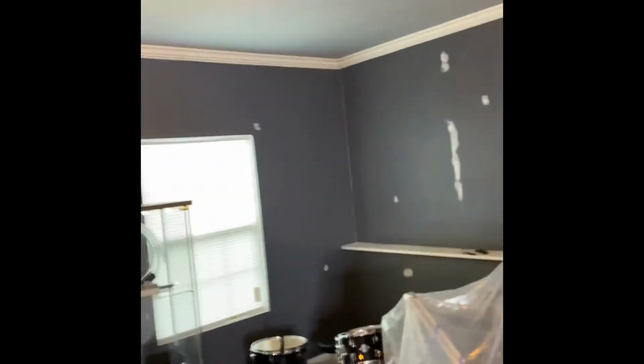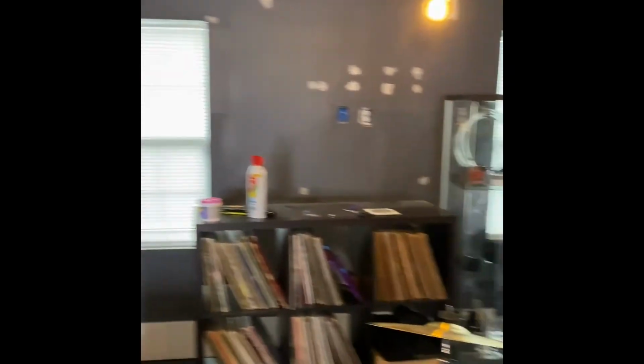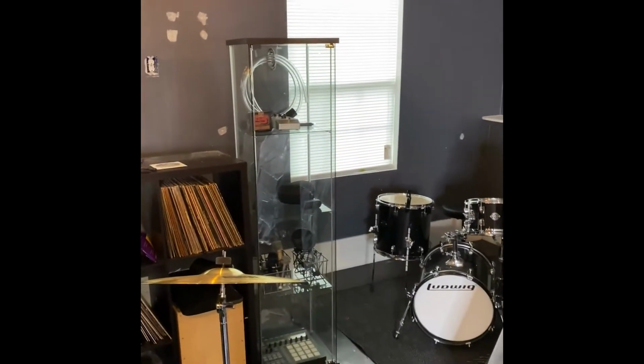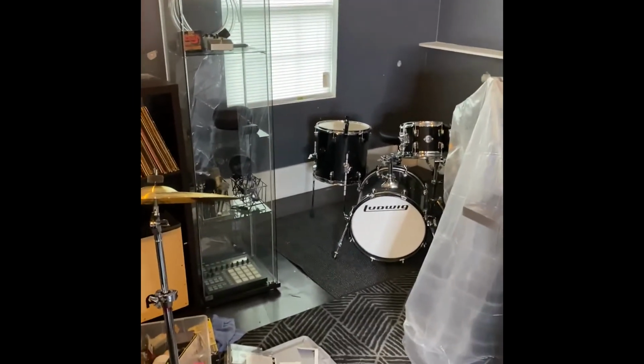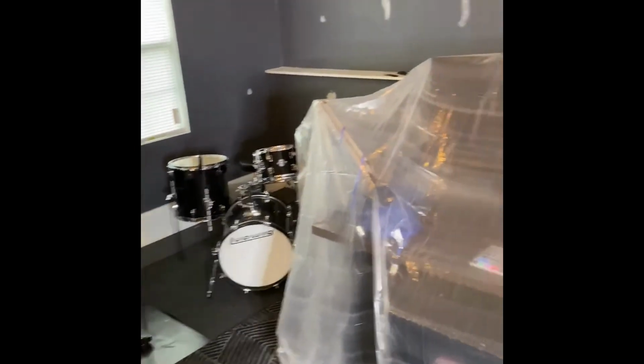So, all right, I'm gonna give you some more shots of what this looks like and go from there. As you can see, studio is cleared out. Everything's been spackled. I'm going to tape off soon and then sand. And then I probably need to paint today. I can't wait 4 or 5 days to get this thing done.